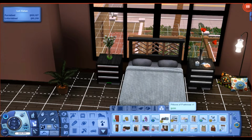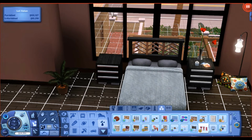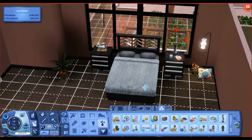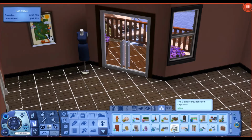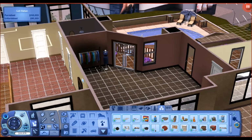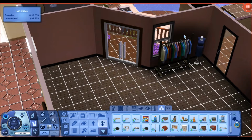The bed I used, I believe, was from Island Paradise. I think that's what it is. But yeah, that's the bed I used. The end tables, I think, were base game, and the miscellaneous decor, I think, was custom content and some base game stuff merged in there as well.